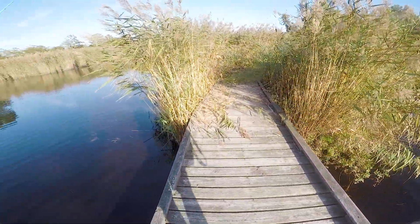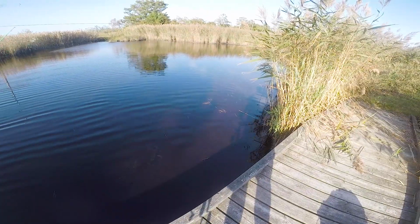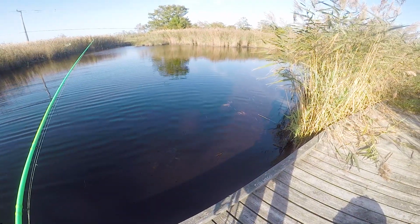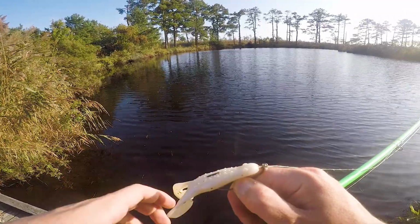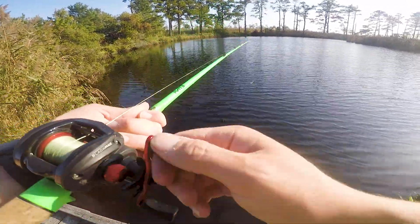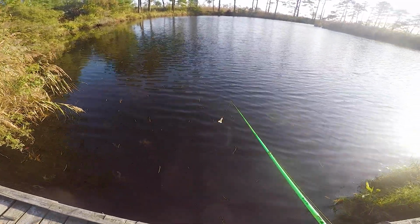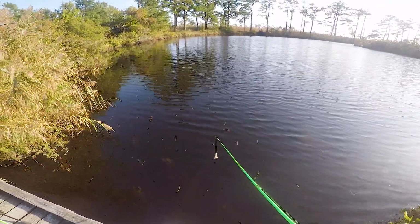Oh man, look at all those fish. There's a lot of fish over here swirling around, but it's super shallow right here. So I got my doubts that it's bass. All right, let's give her a shot and see. There's still quite a bit of vegetation down here. It's just nowhere near as thick as it was.